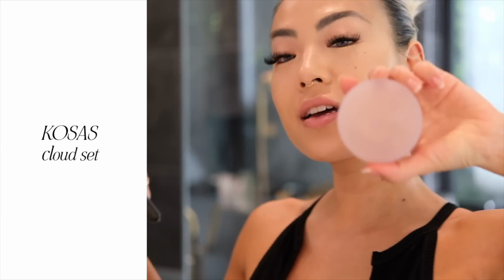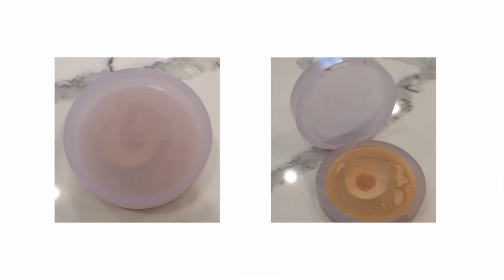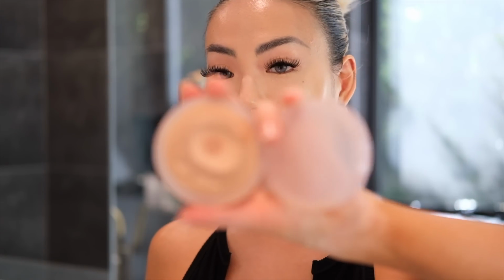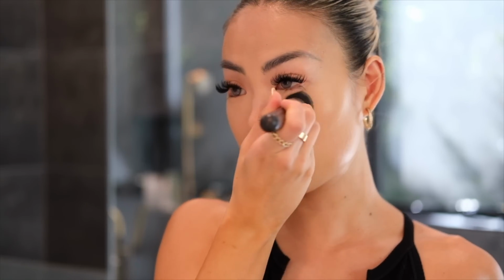And then we're back to using Kosas. It is this feathery cloud set powder. This is also a clean powder. It's pressed, and this one is really good at setting in your makeup without making it look cakey. It still leaves some of the glow behind but no shine. I like this one. It's really lightweight. I do not know what happened. I'm gonna take a flat brush like this, get some product, tap it out, just run it over my shiny areas, and then kind of all over my face. I feel like my T-zone gets really oily.